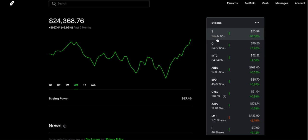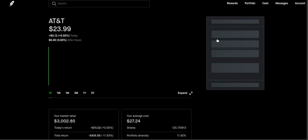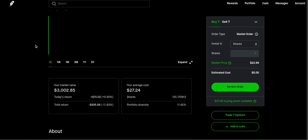So hopping right into the portfolio here, there have been a few changes, so we're going to definitely hop right into those. But let's get started with the one and only AT&T. Ticker symbol is T. Currently sitting at $23.99. I do own 125 shares, sitting at an average cost of $27.24. So I am down a pretty decent amount on this play, about 12%, which is about $406 or so.